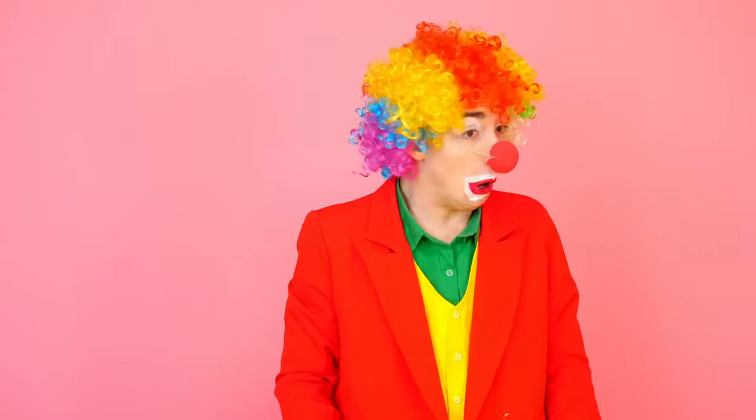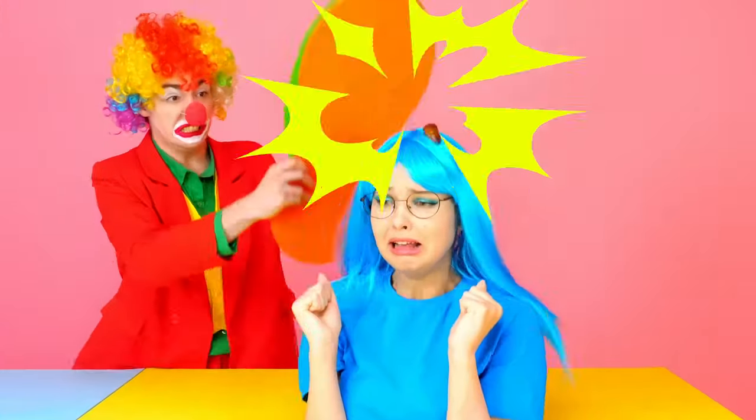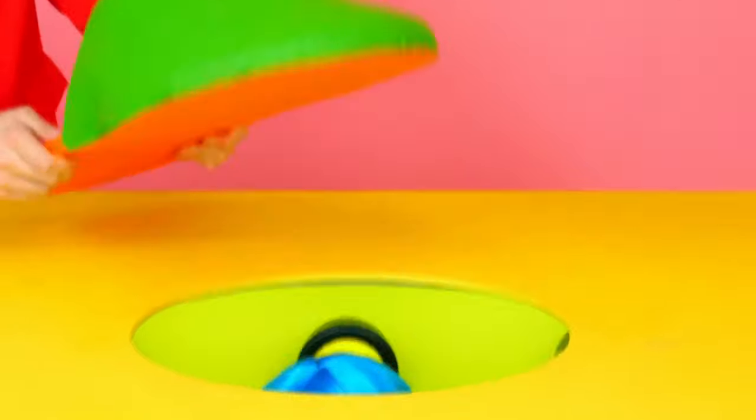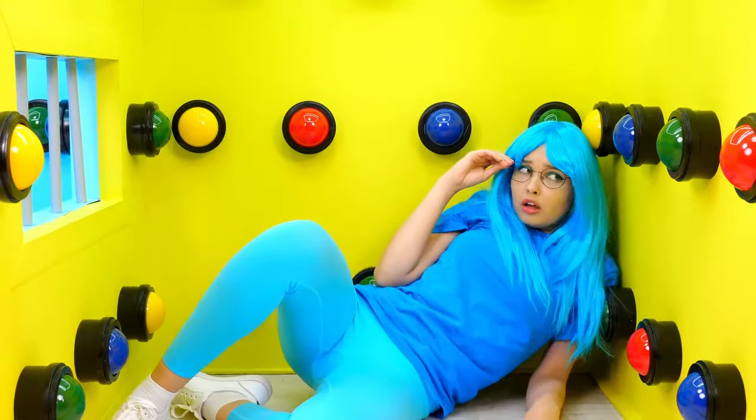I think the cockroach really liked your bright hair. But not for long. You can defeat any cockroach with a sneaker. Here you go. Ha, serves you right.